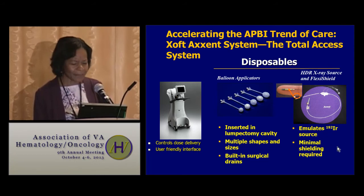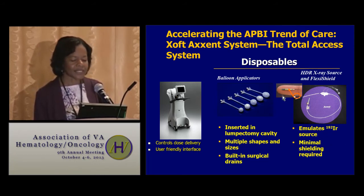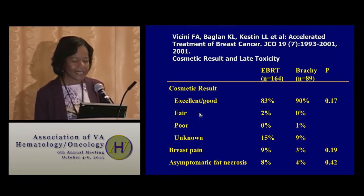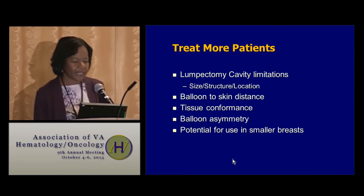And this is just what the applicator looks like. And here are the balloons again. You see it's similar, it's just a different system. And like I said, it's a superficial system, so we don't have to have all those barriers that we would need for the other radiation treatment. And again, the cosmesis is excellent. Pain is not much, and the fat necrosis, again, is not that much.